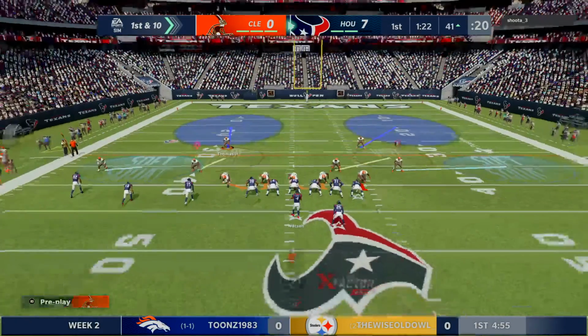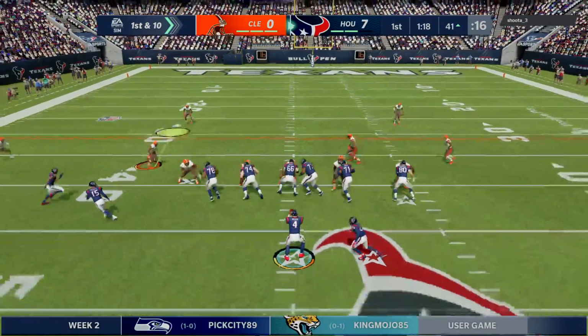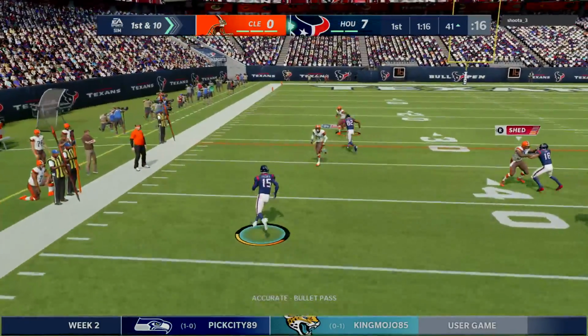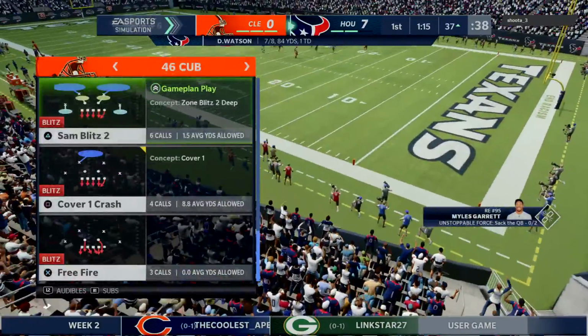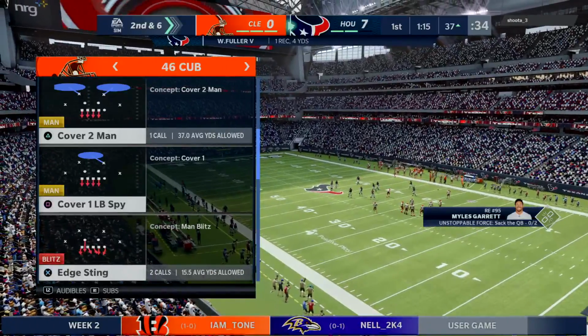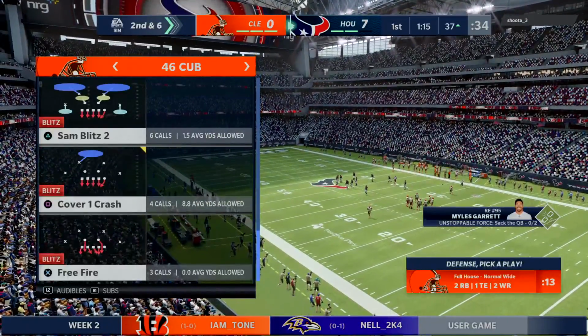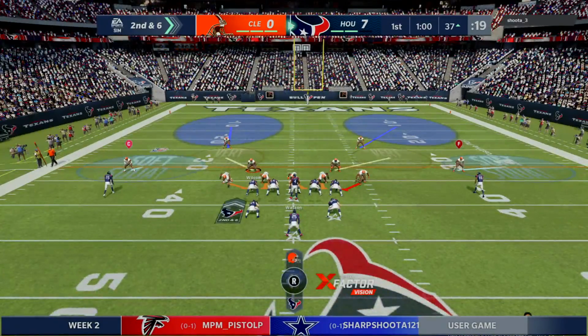So a 1st and 10 upcoming from Browns territory now at the 41. A quick throw out wide to Fuller. And he'll go out of bounds after taking it a little further down inside the 40. They'll contain him to just 4. 2nd down. 4 yards on the pickup. From the 37, they work on 2nd and 6.